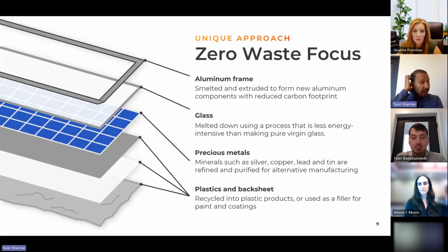Doesn't mean we make money on all of it, but that's okay. We will do that irrespective of that. If we avoid a landfill, that's a huge benefit, both economically and environmentally for everybody.